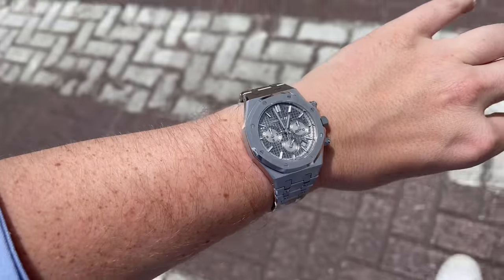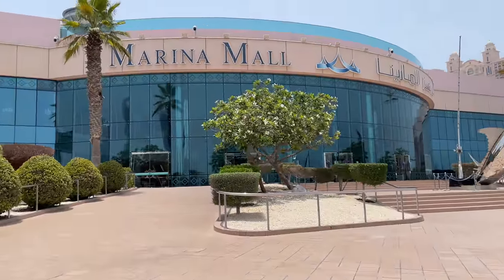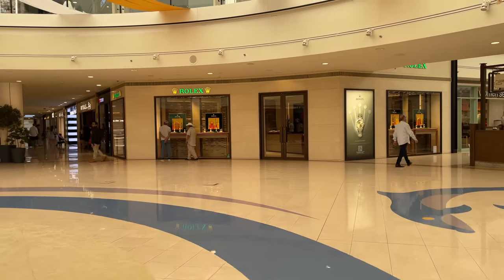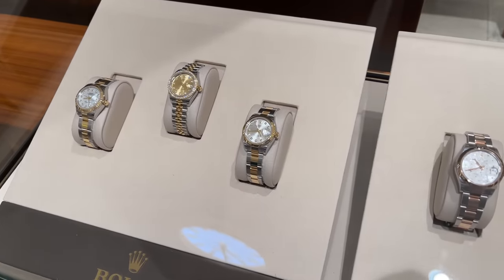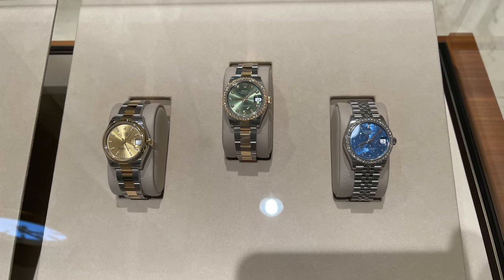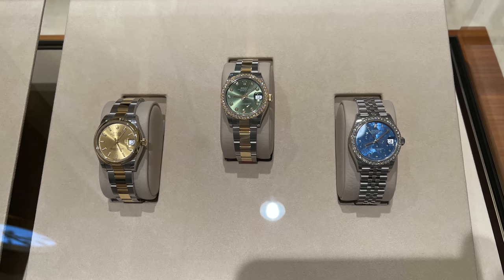First stop is at the Abu Dhabi Marina Mall, one of the oldest malls in Abu Dhabi that contains one of the bigger Rolex stores over here. Inside the Rolex store now, a few smaller two-tone lady datejust available, some rose gold models, a champagne, green and blue dial lady datejust. This blue dial lady datejust was released in 2022 and is pretty hard to find.